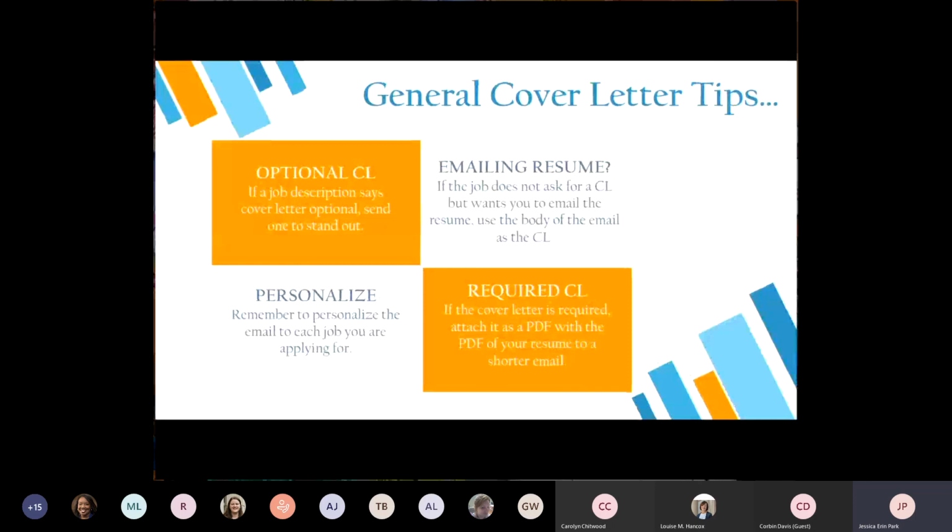And then you want to personalize your cover letters. Remember, even if you're applying to several jobs within the same company, you want to remember to personalize the email. I think that I meant to say cover letter.